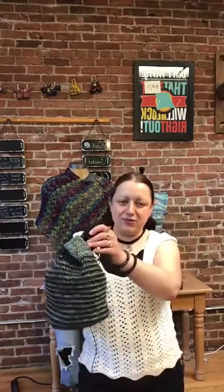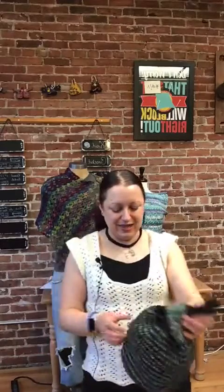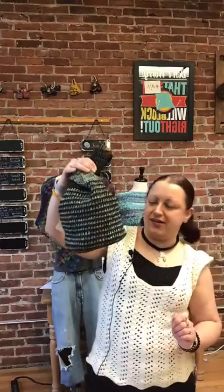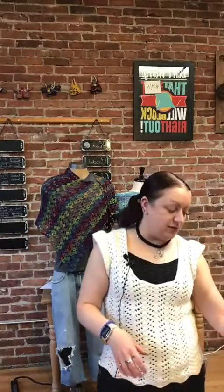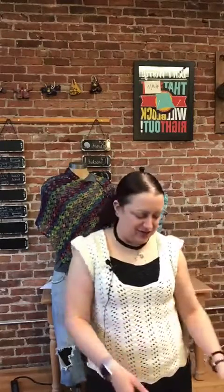And it's just a really cool texture, and again, a very, very sturdy, reliable stitch. So this, I used a size I on this, but keep in mind too, I crochet very, very tightly, so I probably upped my hook size. But it was a really, really fun pattern to make. It's just done in the round and super fast, super fun.